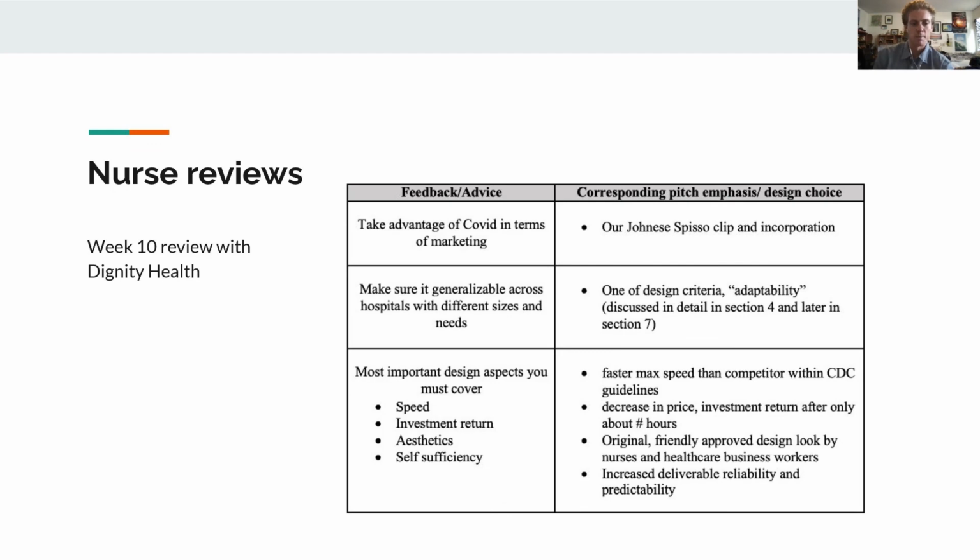Then in week 10, we met with Dignity Health, and so they're a Californian hospital organization, and this was in order to sort of get like a business perspective on our product. And so we just kind of got general advice. He told us to take advantage of COVID in terms of marketing. So we kind of include that in our engineering pitch and sales pitch. He told us to make sure it's generalizable, which was one of our main design criteria, is adaptability. And so that was good.